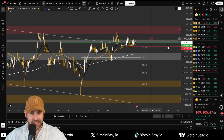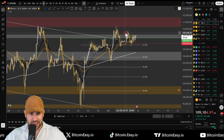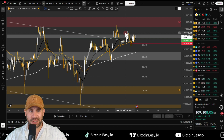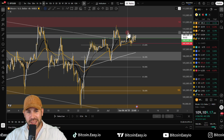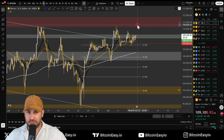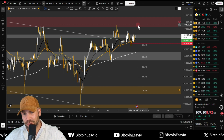To the upside now, we can see here that of course we've been printing lower highs, so therefore the pivot point here is the previous high right at $109,500. If we see 4 hourly closes above there, then we can expect another move here into the weekly supply and resistance area, somewhere between $110,000 and $111,000. And that's where then of course it gets decisive.